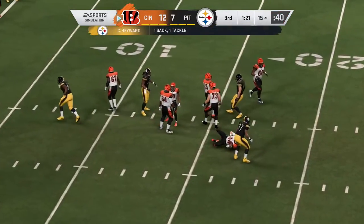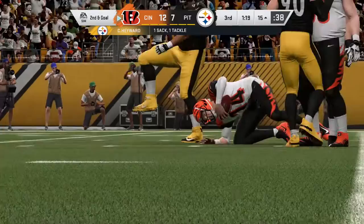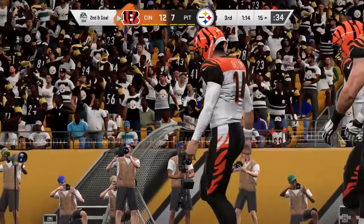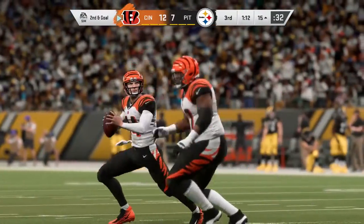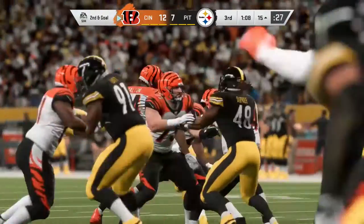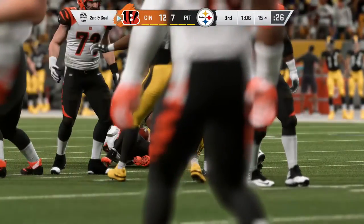And he can't get rid of it. He's taken down. Cameron Hayward attacking off the edge that time. Well, that was point counterpoint, wasn't it? They decide to throw for it on first and goal. Instead, the defense counters with pressure, and the defense wins, getting a big sack.